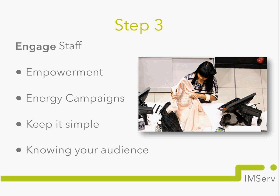Knowing your audience and presenting information in the right way is key. Area managers are usually data-driven, so present information in spreadsheets and numbers. Use language which the audience understands. Store staff probably aren't interested or aware of carbon and kilowatt hours, but they will relate to an extra number of items sold to recoup the cost of energy.